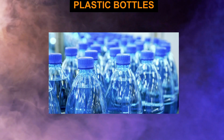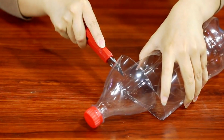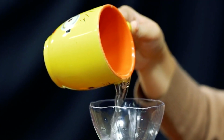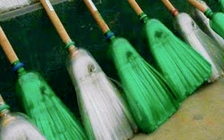Number 16. Plastic bottles. Plastic bottles are often discarded at home, but before you do that, try this simple life hack. Clean the empty bottle and remove the bottom part. Now you have a funnel that you can use for changing oil in your car or storing liquid products and containers. Other useful uses include using old bottles as bird feeders and even making them into a broom. Now that's ingenuity at its finest.